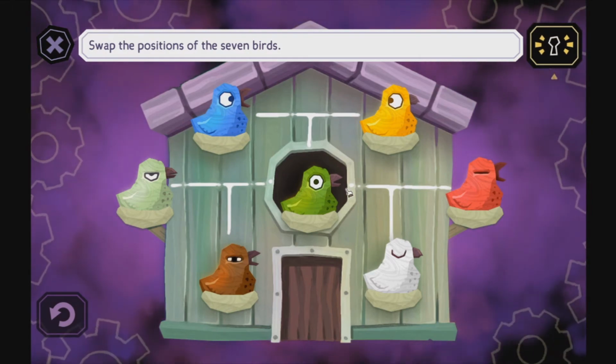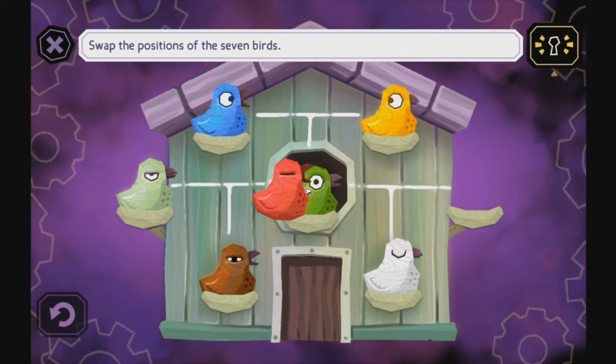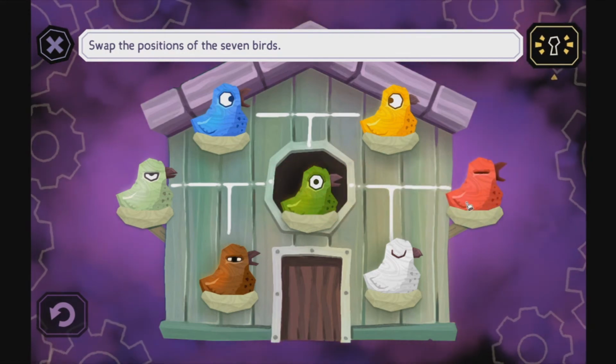I think that's my first complaint. The puzzles don't really explain enough, they just throw you in a puzzle without giving really the rules, aside from swapping birds in this case.